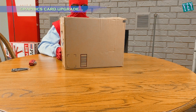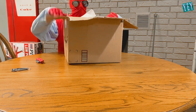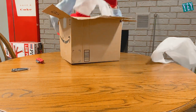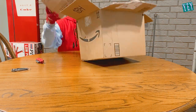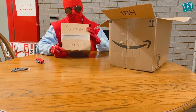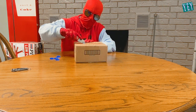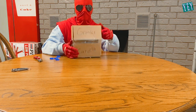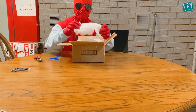So today, I have bought a graphics card for my new computer. Here we go, here's the box. Wasn't very taped up, wasn't very secure. All this stuff in here. Let's go ahead and get all this stuff out of the way. Paper. So there's the box. It says graphics card, but it's spelled with an X. Cutting deep into this. Open. So let's see what's in here. Just trying to protect it.